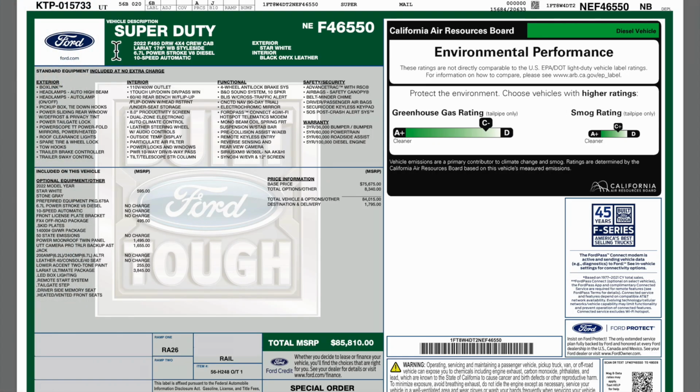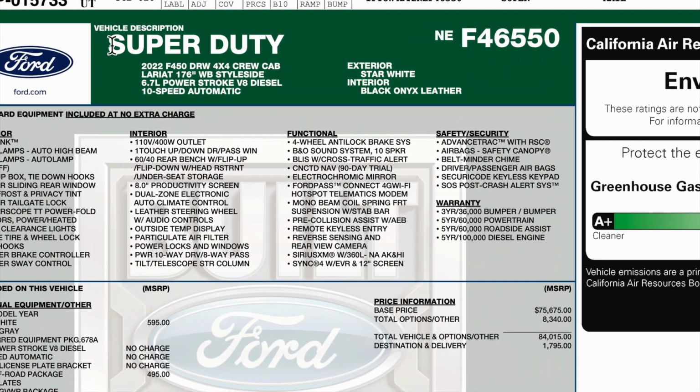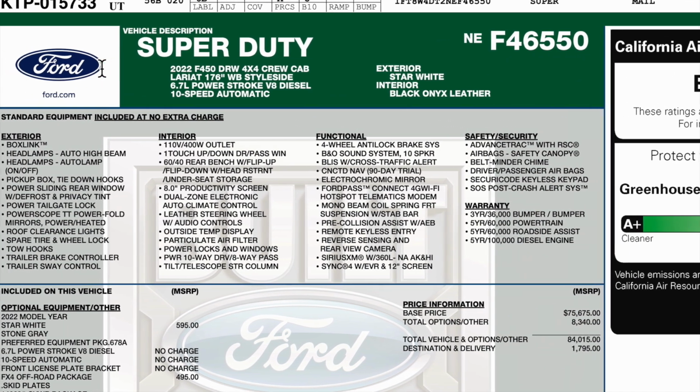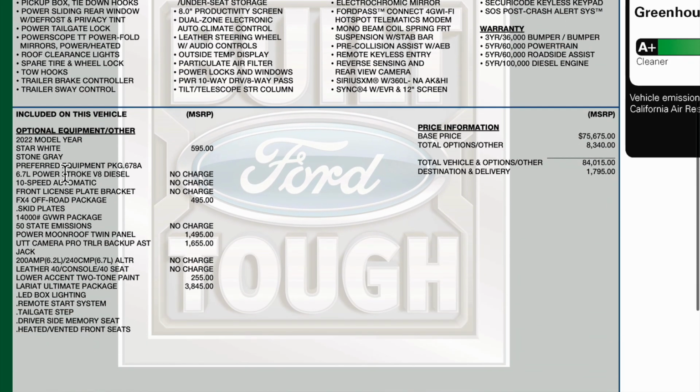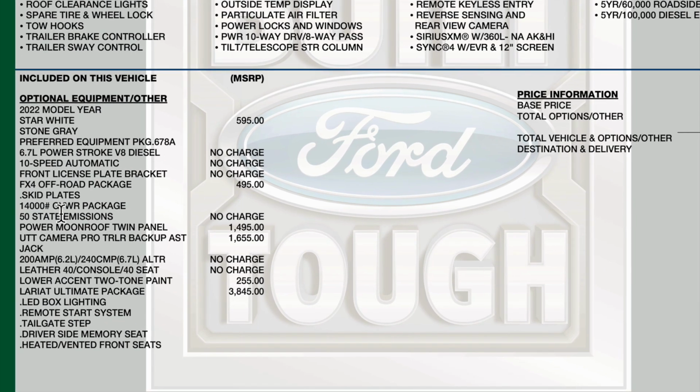Here's the original window sticker for this truck. You guys see the description here, and then there's a short listing of the standard equipment down below. And then check out all the options. Now, if you look at prices today, some of these features have gone up a good bit, except for the twin panel moonroof. I think that's the same price today. But the Lariat Ultimate package is $5 grand, although they did add more features in there too.